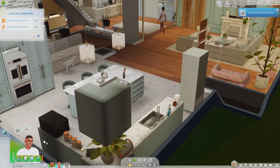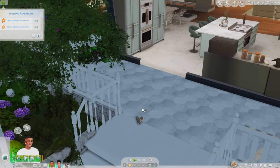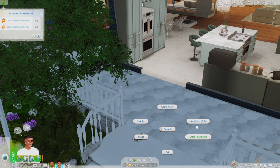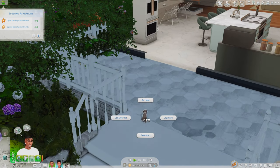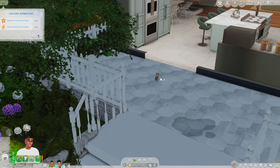Yay! Tia learned how to pee outside. Oh, I'm so excited about that. Can we give her a little treat? Go and give her a treat. Let's also look at her, shake her little booty because she's so excited. We want to praise her.